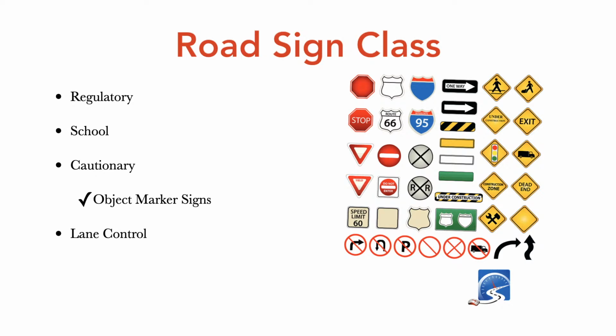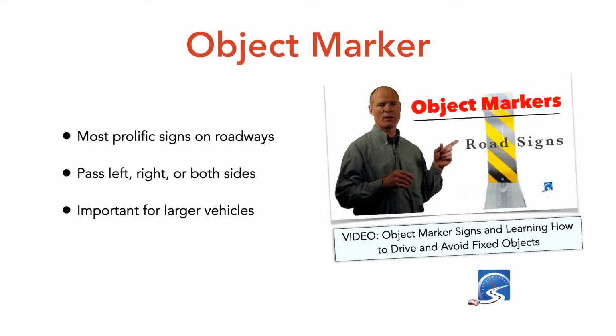All right. Object marker signs, we'll talk about those a little bit more in detail and give you a video. And then lane control signs: action permitted, action not permitted. Object marker signs. If you are going to a bigger vehicle, don't get me wrong, these are important for cars as well. But if you're going to a bigger vehicle, pulling a trailer, driving your caravan, getting your dump truck license or tractor trailer license, object marker signs are one and the most important signs on the road. As well, they're the most prolific. If there's any sign that there's the most number of, it's going to be the object marker signs, which locate fixed objects along the roadway.